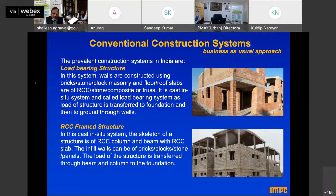Otherwise, the most popular or ubiquitous system across the world is this RCC frame construction, where cast in situ RCC columns and beams are cast, and over that a slab is laid, and then you infill the walls through brick masonry or any other kind of blocks.